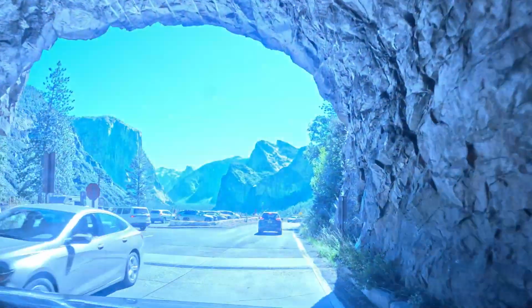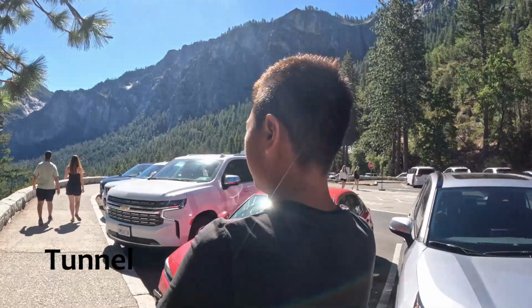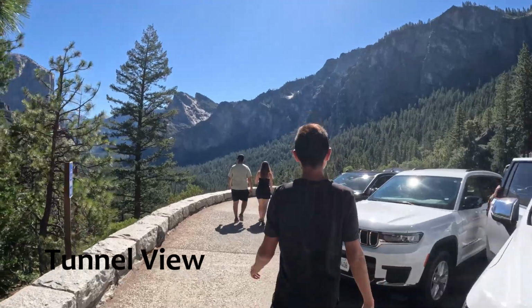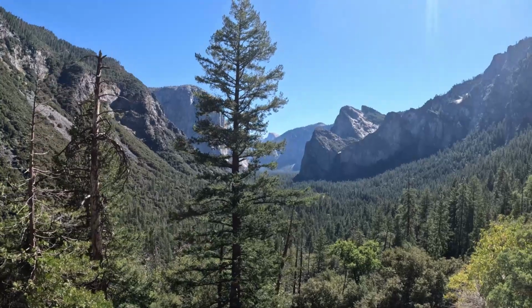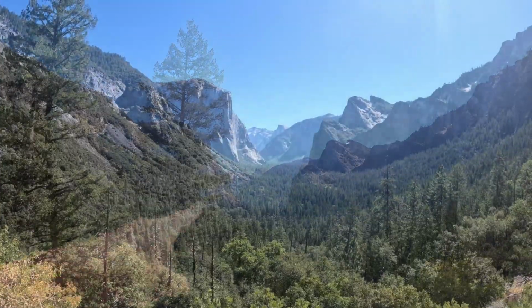Our first viewpoint on the way to Yosemite Valley was Tunnel View. In this viewpoint, we could get a good view of the rocks of the Sierra Nevada mountains and Yosemite Valley.